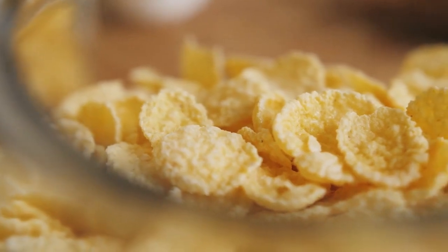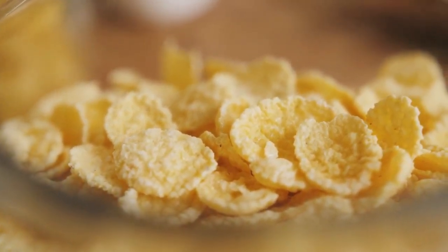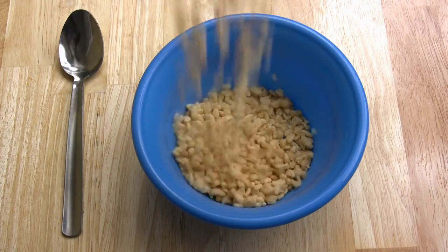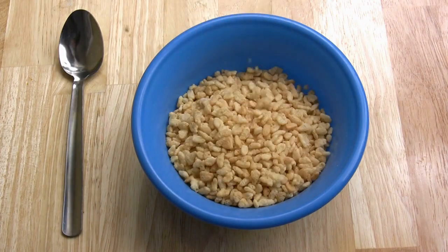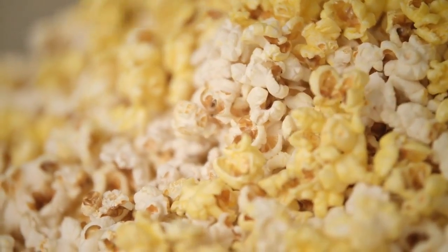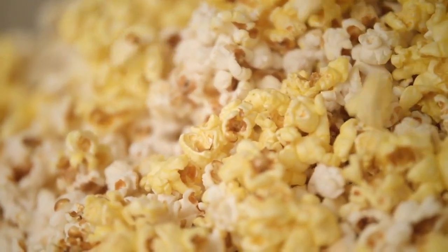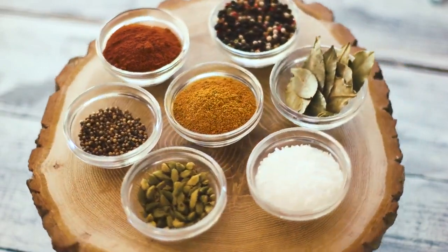Number 4. Flaked sorghum. Just like oats, flaked sorghum is a delightful addition to your breakfast routine. Use it to make cereal or add it to baked goods like granola bars and cookies for a nutritious boost. Number 5. Popped sorghum. Experience the excitement of sorghum grains popping like popcorn in a heated pan. Add your favorite seasonings to create a delightful and healthy snack.